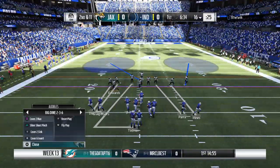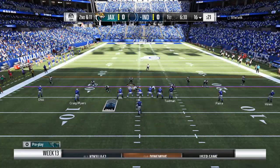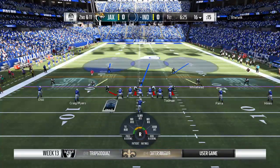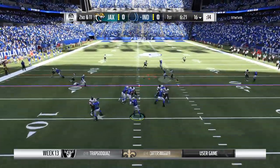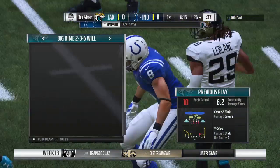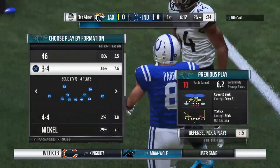That pass play wound up for negative yardage, so here's 2nd and 11. Ohio! Here we go! Brand 38! Ohio! Operating from the gun. Simpson over the middle. It's complete. And he's able to get up here to the 26. They'll wind up getting 10 back as that sets him up for 3rd down.